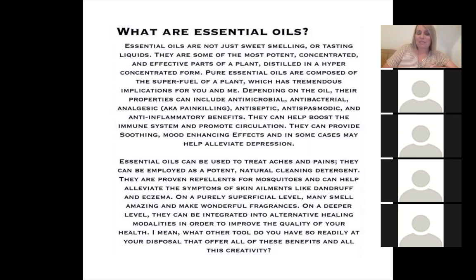So it ends with saying, what other tool do you so readily have at your disposal that offer all of these benefits and creativity? And I think that's what you'll see tonight.